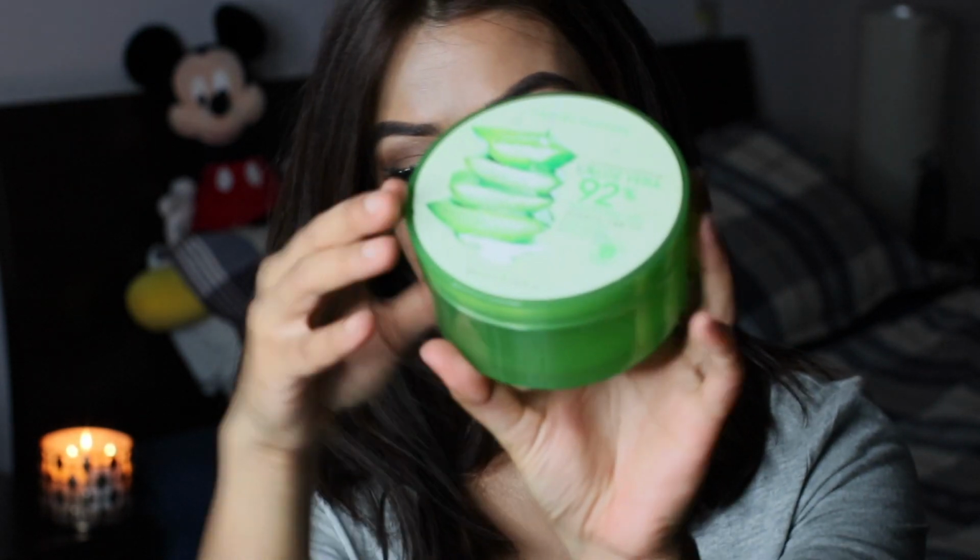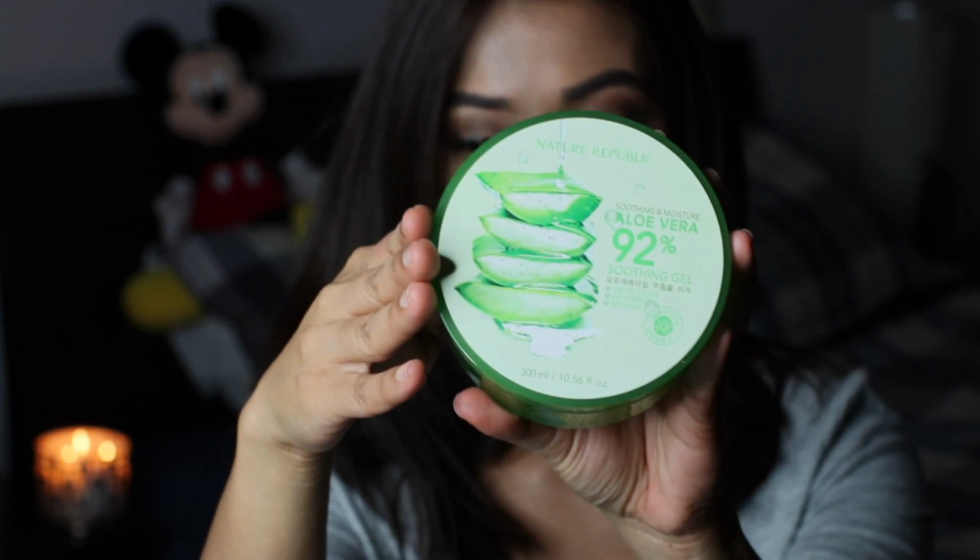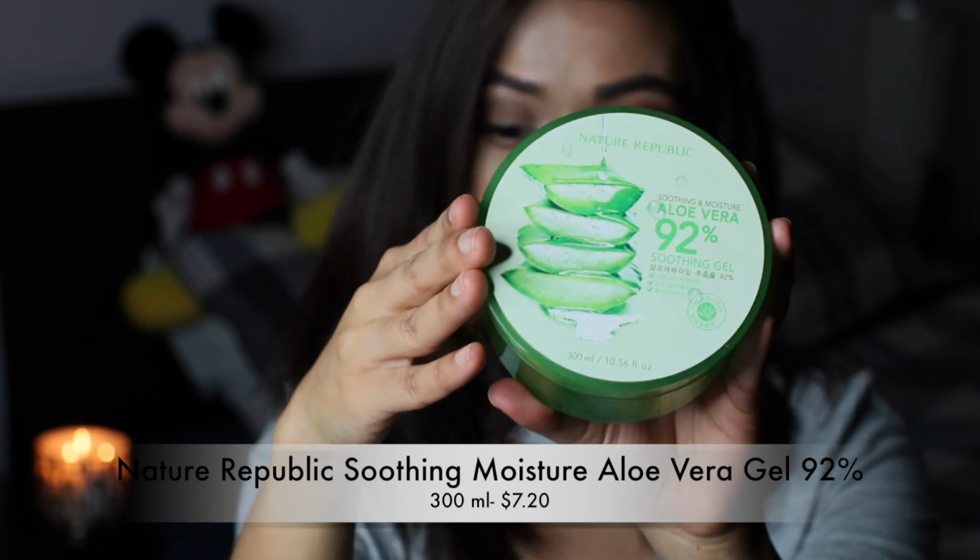And then we all have those pesky acne scars which never tend to leave our face, and all those small little bumps underneath your skin surface, but they will never come out and they're gonna stay there forever. And then you feel your skin is not just looking at its best for whatever reason. Then I use this one. This is the Aloe Vera Gel. This is 92% aloe vera gel.